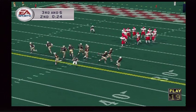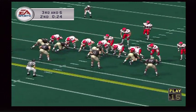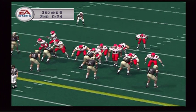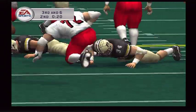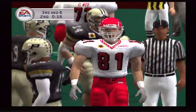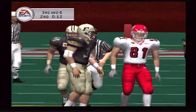Third and 6, ball on the 26-yard line. Fresno State lines up in a goal line set. Number 15 gives it up the middle. Brought down at the 30. They didn't have the ball long there. Having ball control is important in football, and three and out is what you want to avoid for sure.